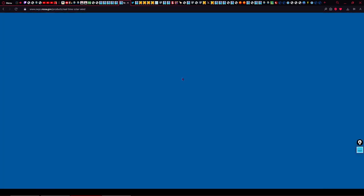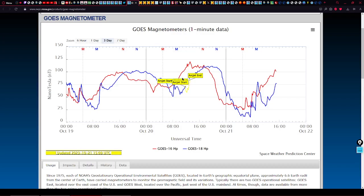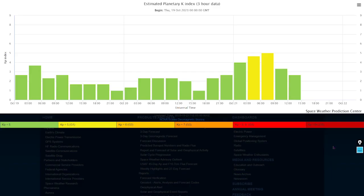I think I showed it, right? Did I show it? I didn't show it. And there you go. There's the KP index, as I said earlier in the video, now subsiding. It did get to KP5. That was the peak of that minor coronal mass ejection impact. That one was moving a little bit slower than expected as well, but it arrived pretty much on time there.